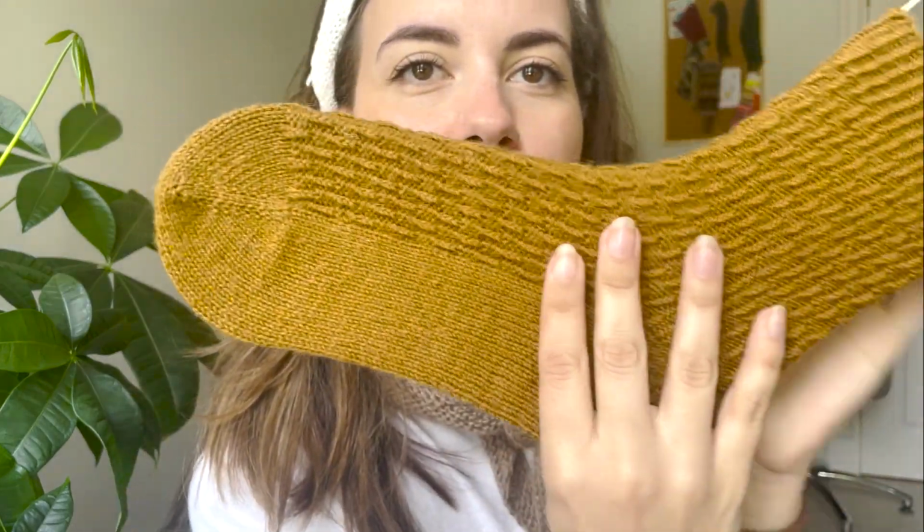So yeah, first time working toe up, which was fine. I've done the Judy's Magic cast on once before, but then I didn't carry on with the project, so I'd kind of forgotten, but I knew it wasn't too difficult. I just followed a left-handed YouTube guide on how to do that. Yeah, so that was all fine. Increased up for the toe instead of decreasing, all fine. Worked along the foot. I really love this stitch pattern.